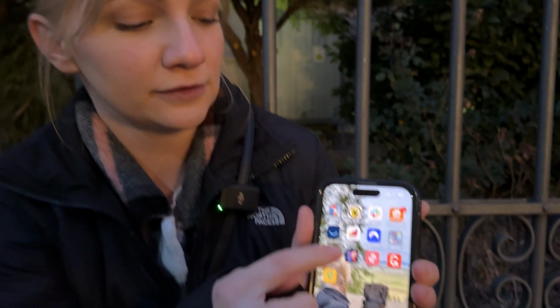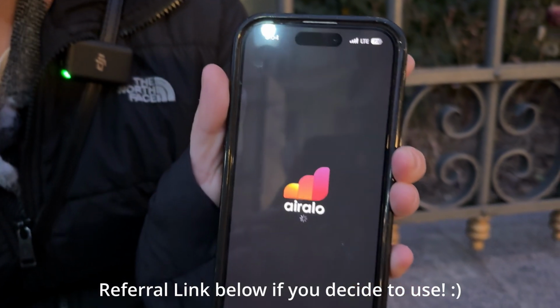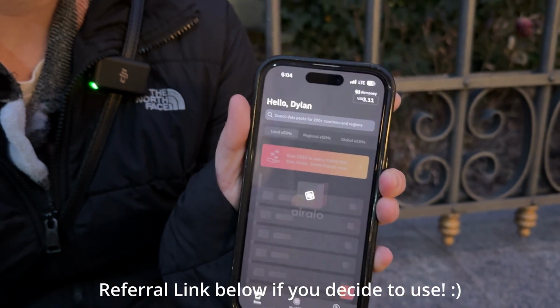It's called Airlo. And what Airlo does is it's an electronic SIM card for your phone so that you don't get any charges when you're overseas, and you can change it for each country that you visit, and you can decide what kind of plan you want and for how many days you want, and it's really useful when you're going on a long road trip or really just coming to Europe in general. Stay tuned for the next tips.